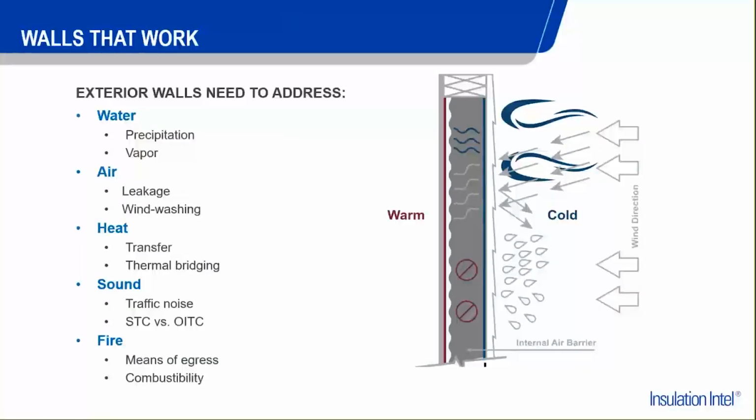So we're asking a lot from our exterior wall systems and interior wall systems from acoustic perspectives and fire. We're asking them to control water, bulk water, vapor, etc. We're trying to mitigate the effects of air leakage and wind washing, control the transfer of heat, and then, of course, control sound and fire with these systems.